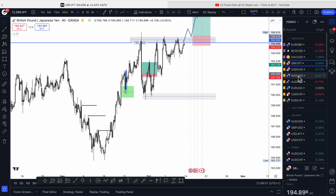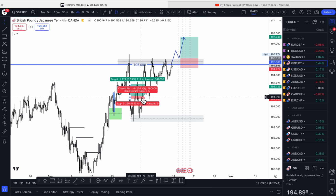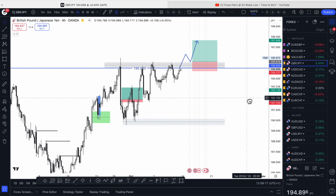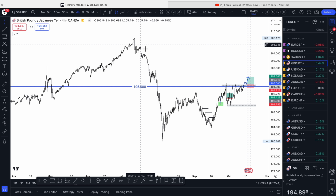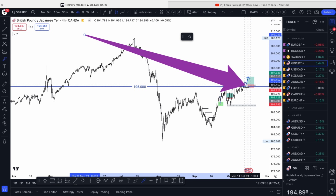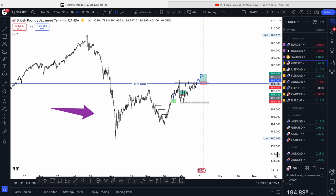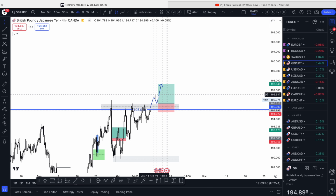So the first one we've got here is GJ. Again, in previous videos, you'll see that previous resistance zones get broken through, and then they become support zones. So what we're looking for in this instance, because the context to this is, look how much this fell off from this 208 region. So there's a lot of ground to make up here. Look how much it fell, and you can see it's making higher highs and higher lows, and it's trying to recover.